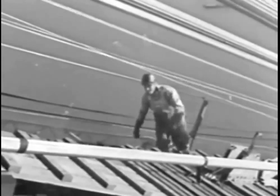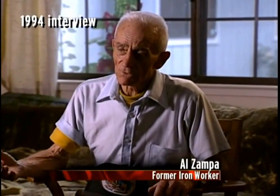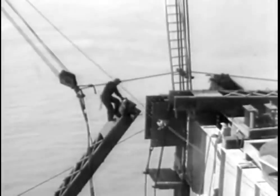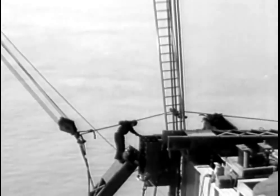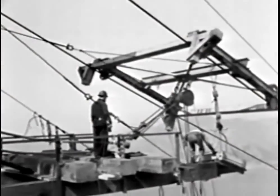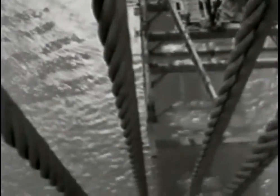I was the youngest, and everybody there was amazed that I could do that work. You know, most guys learn, and they tried, but they couldn't make it. They got scared. Like all men who work at lofty heights, Zampa understood that the possibility of sudden death was part of the job. A careless slip could send a worker plummeting to his doom, slamming his body against the surface of the water below with the impact of 15,000 pounds per square inch, a force equal to a car hitting a brick wall at 80 miles an hour.